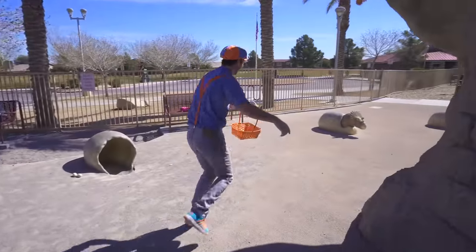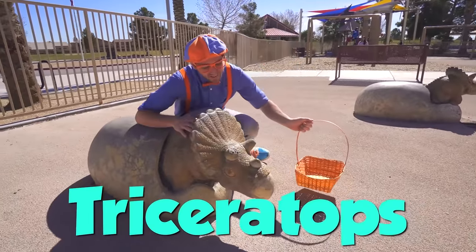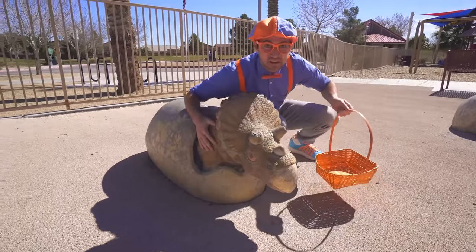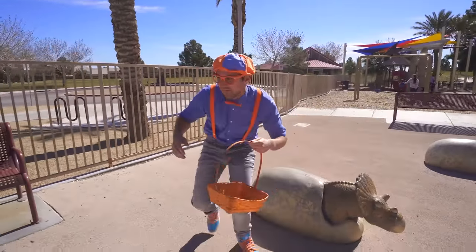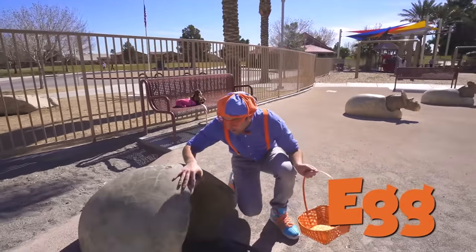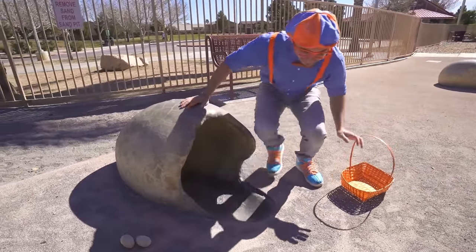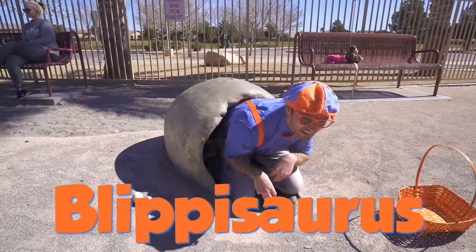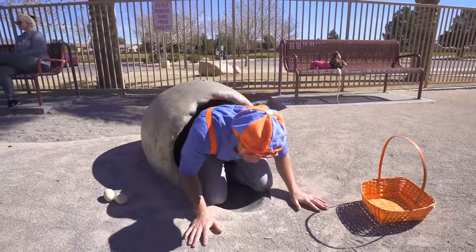Whoa, hey. Baby triceratops. Hello. Hey, how's your day going? Good? Nice and slow? Okay, anywho, bye-bye. Whoa. Another egg. Wow. Look at it. Do you know what dinosaur this is? I do. A Blippi-saurus. Silly.